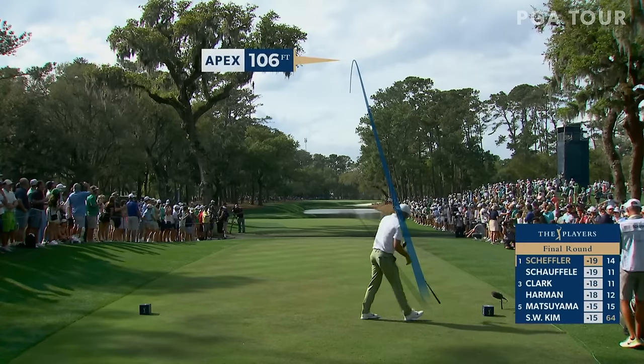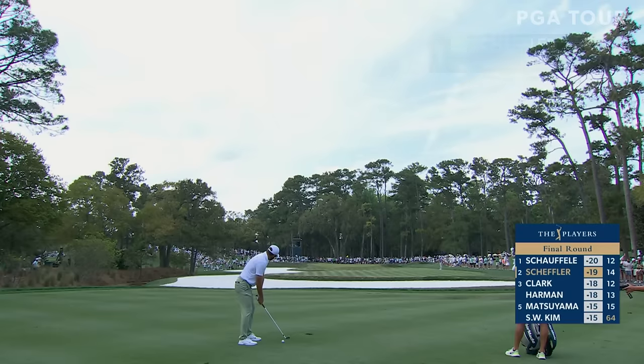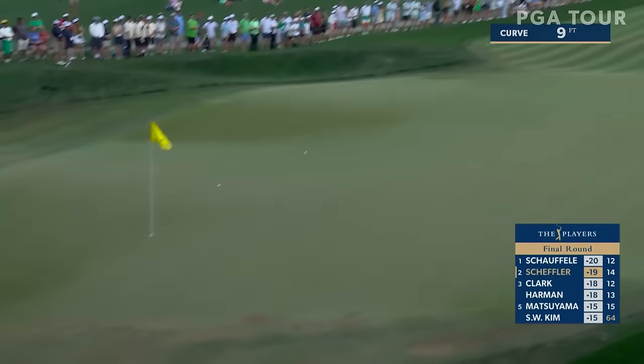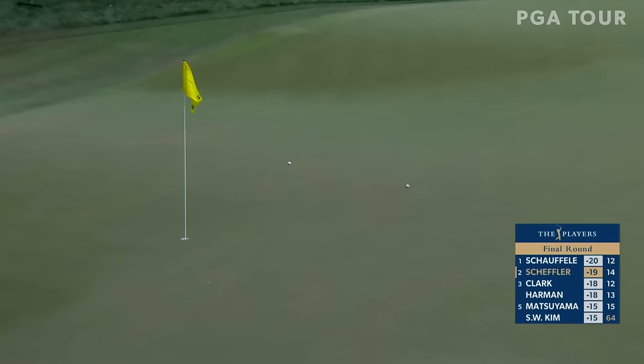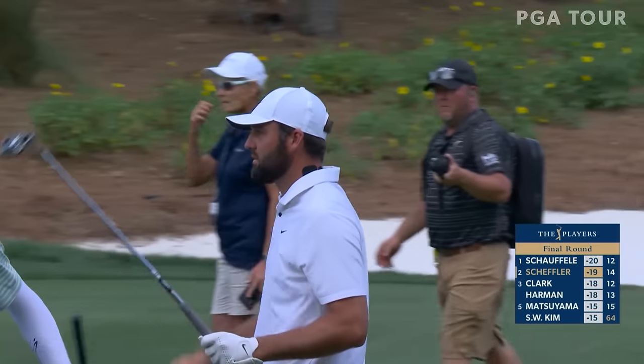Very comfortable tee shot for Scottie Scheffler here. See the ball start straight down the middle. We're getting so much more roll than we saw earlier in the week. Way down there. That's 310, 320 neighborhood. That's a good line. Right at it and stops with a good spot to take a look to Max Schauffele at 20 under.